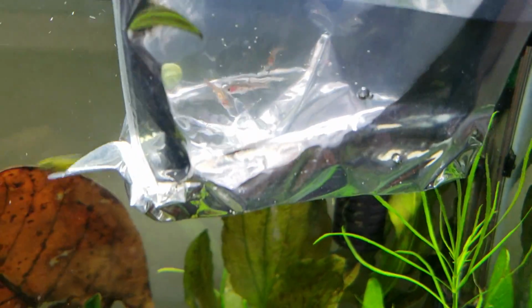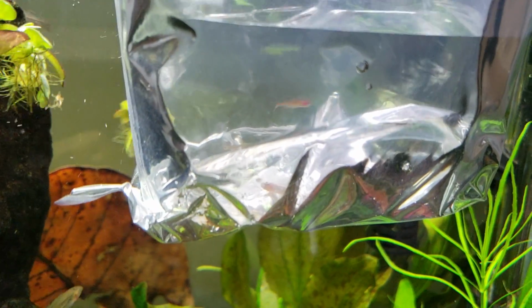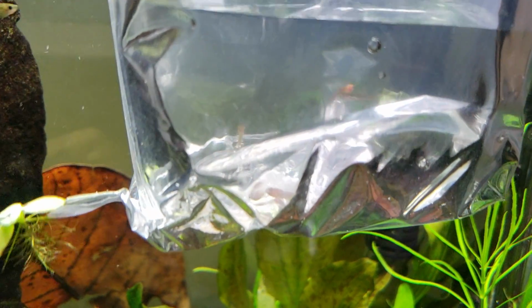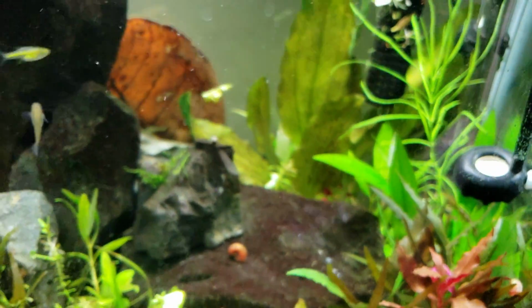So in this tank, less green madness going on. You can see how they're going to color up a little bit better. They're going to be kind of a nice chili Rasbora look, but they have even more of an orangish trace around the sides. So kind of cool.